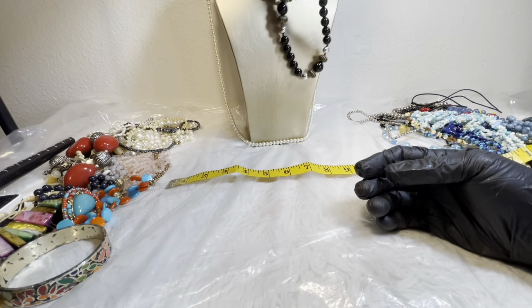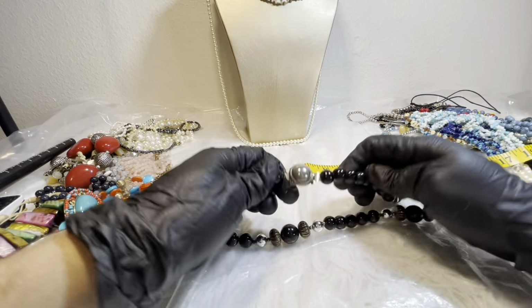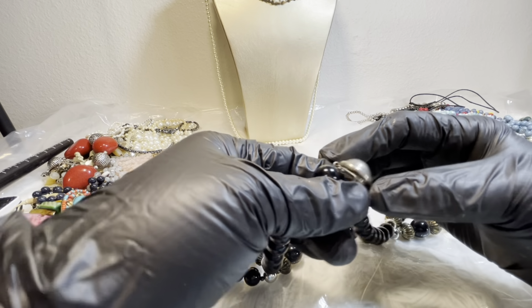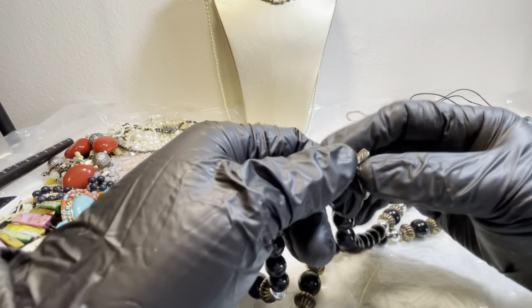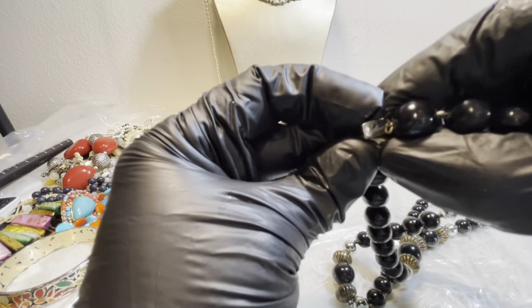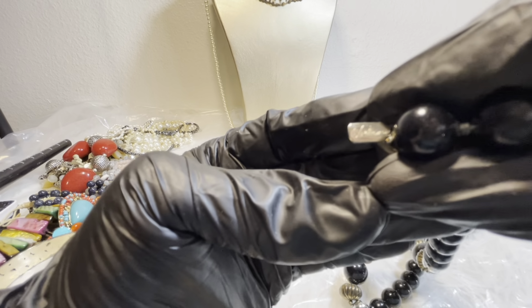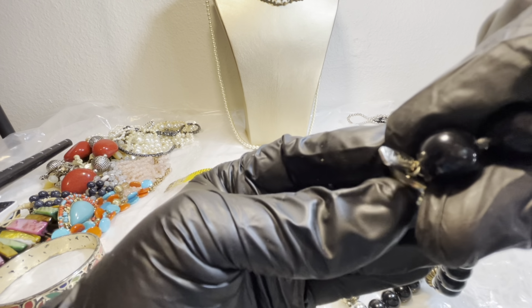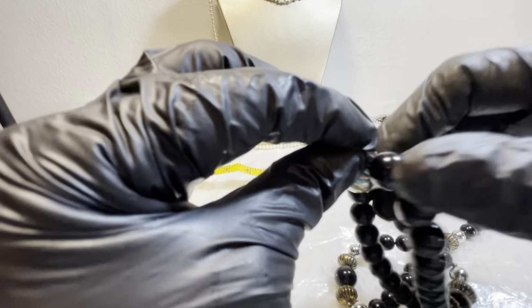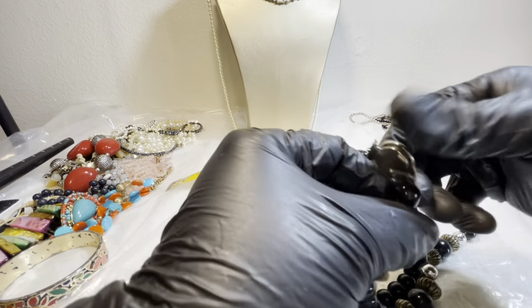Let's see. Got another large statement necklace. Feels light. This one is made by, let's see, it's got a maker here. I don't know if you can see that or not. It almost looks like Julian, but I don't think that's what it says. Let's see if I can see it with my loupe.